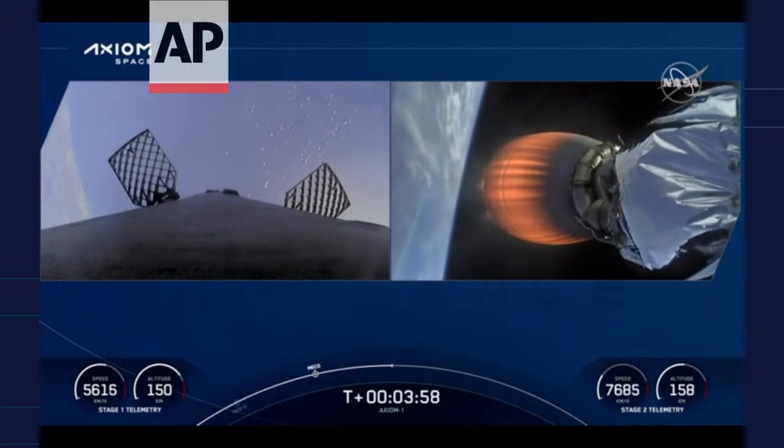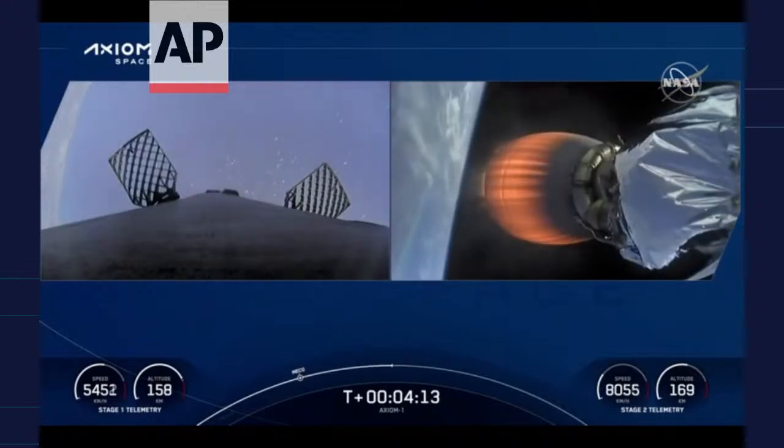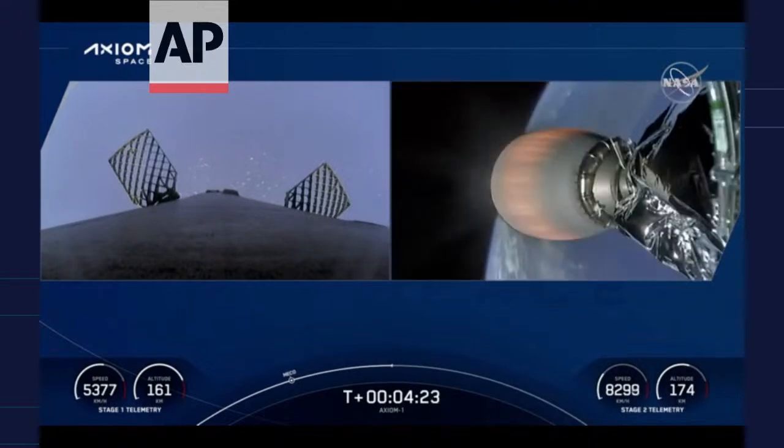Acquisition of signal, Bermuda. The Bermuda tracking station now getting telemetry from the second stage of the Falcon 9 with the Dragon on top. T-plus 4 minutes, 10 seconds. Everything continues to be nominal. First stage coasting to apogee, and then it'll come back down for landing on the drone ship. Second stage partway through its lengthy burn to get the crew into orbit. So Kate, 4.5 minutes in, everything continues to look good.